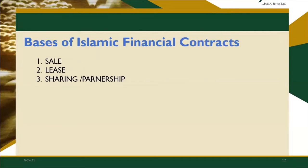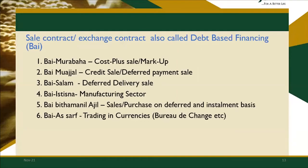So now, what are the bases of the Islamic financial contracts? Majorly, and for the purpose of this discussion, we'll be looking at the sales-based contract, the lease-based contract, and then the sharing or partnership-based contract. Under the sales-based contract, which is an exchange contract, also called debt-based financing, in Arabic we have about 6 of them: Bay Murabaha, Bay Mu'ajjal, Salam, Istisna, Bay bi Thamanin Ajil, and Bay as-Sarf. Majorly for our financing, we deploy the number 1 and number 2. For agri financing, we go to number 3, and for manufacturing, number 4, as you can see on the slide.